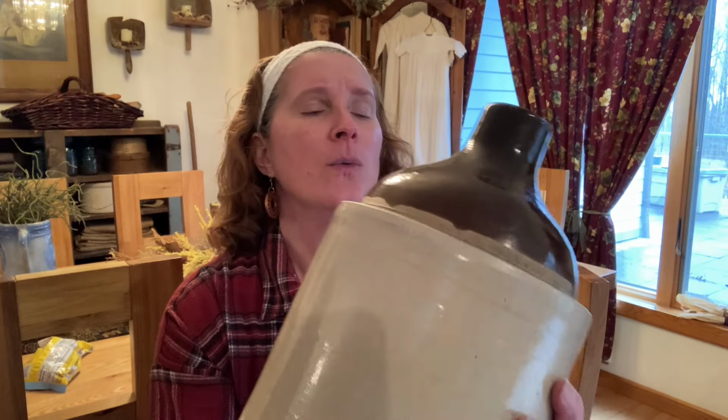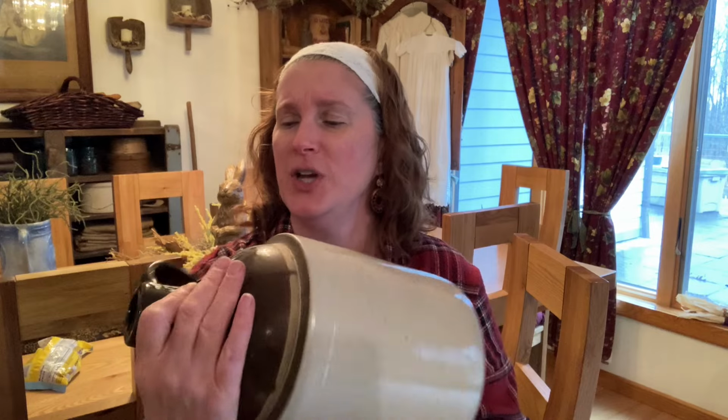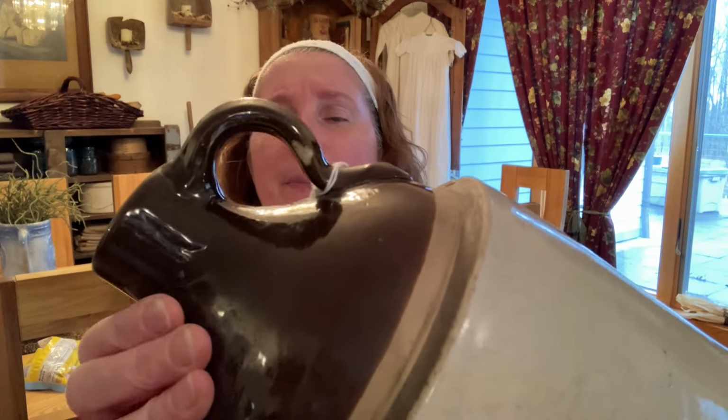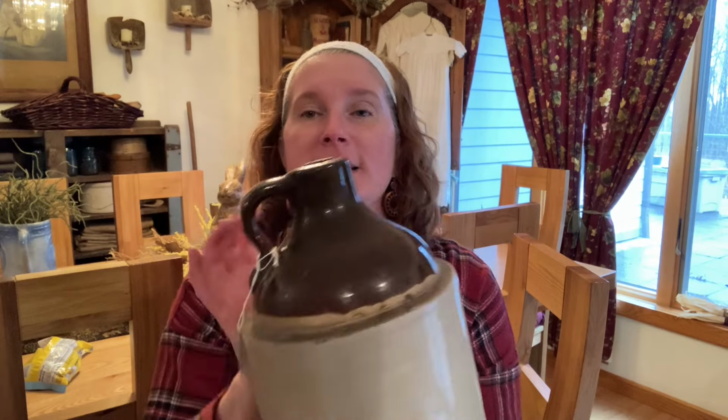And it is in really good condition. The only damage that I saw was just that little chip right there. Do you see? Yeah, right there. I didn't see any cracks, nothing. So love this, and I love the dark. That's actually why I chose this one, because the other ones, they were also two-tone, but a couple of them were a little bit lighter. So I was gravitating towards the darker one. So that's the haul part of this video.